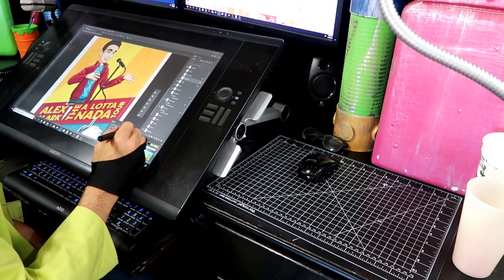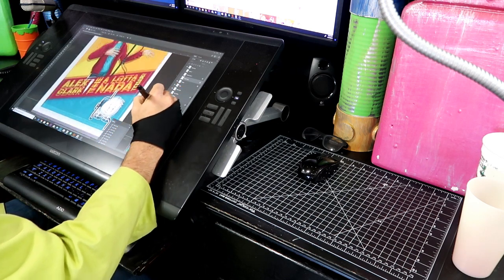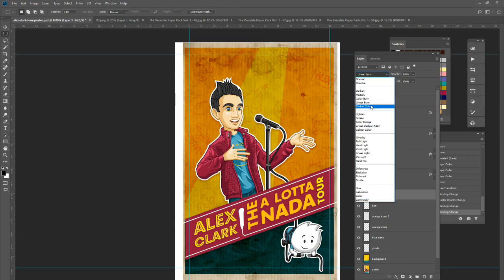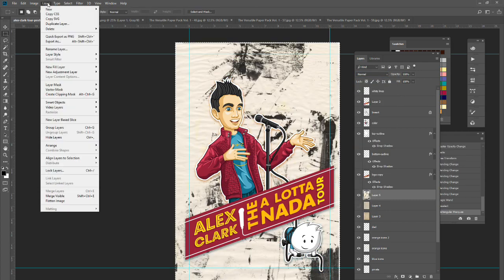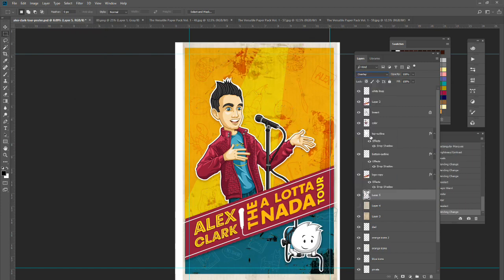Now, we're almost done, but since we're in Photoshop, I want to add some finishing touches that are a little more difficult to accomplish in Illustrator. So what I like to do is add some textured effects, some weathering and things like that. But usually, personally, I only do those in the background, because what I want is those foreground elements to pop off the page. So you'll see the two Alex characters, they're not going to have that texture around them.